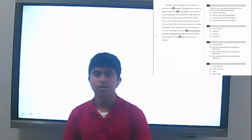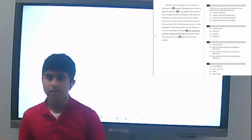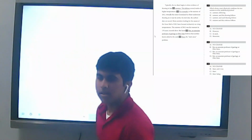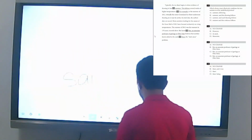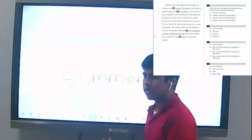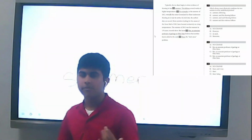Typically, the ice sheet begins to show evidence of thawing in late summer. This follows several weeks of high temperatures. Okay, so we're trying to combine these two sentences. So we see thawing in late summer, and then what? So we have summer following several weeks of higher temperatures.